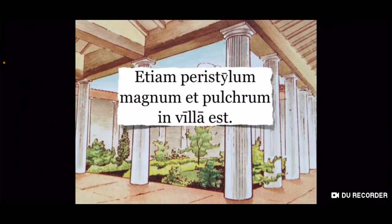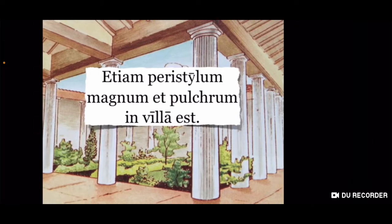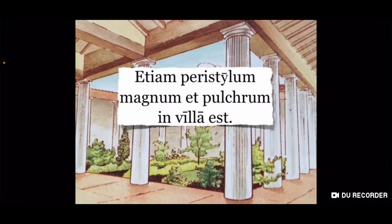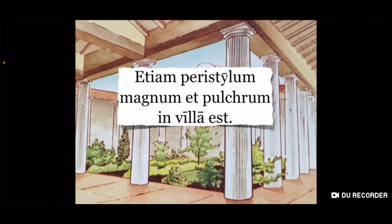Etiam peristylum magnum et pulchrum in villa est. Also, etiam, that's a new word, etiam. Also there is a big and pretty peristylum in the villa. Peristyle, that's something like an outside porch. We can see it in the background.